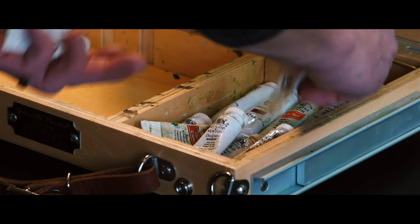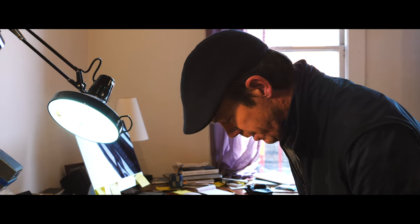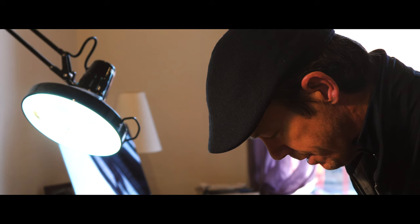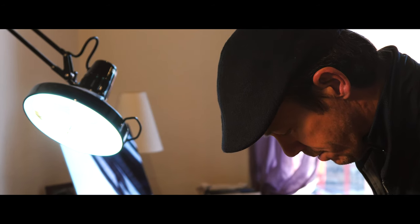Today, we're going to be working with gouache and watercolor, which are very related. Watercolor is transparent and gouache is opaque, but they're both water-based and really fun to work with.